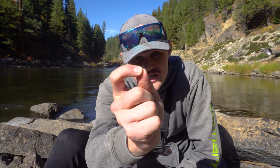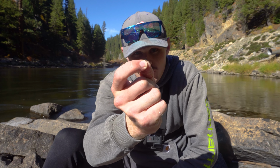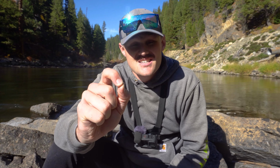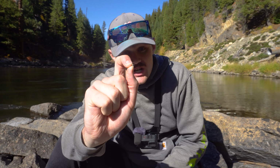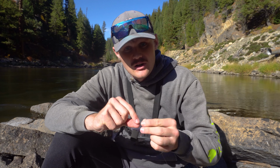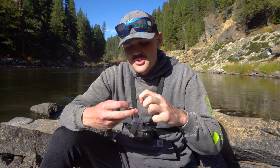This right here is a super, super tiny barrel swivel. These are made by VMC. I know a couple other companies make them. The one I like the best as of now is VMC. These are just a super, super small barrel swivel, and we're gonna tie that barrel swivel on to the end of our line here. Now this gives a couple benefits to the setup.